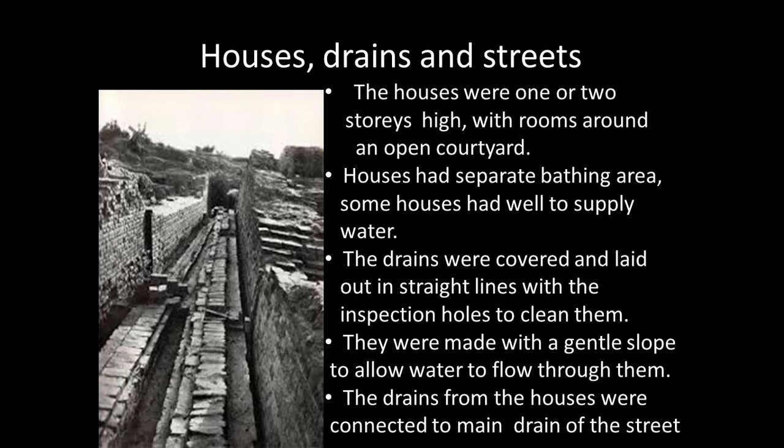The drains of the Harappan cities were covered and they had inspection holes to clean them. All the drains were laid out in straight lines. Every drain was made with a gentle slope so that water could flow through them without any problem. The drains from the houses were connected to the main drains of the street. The drainage system of the Harappan civilization was the best drainage system till now.